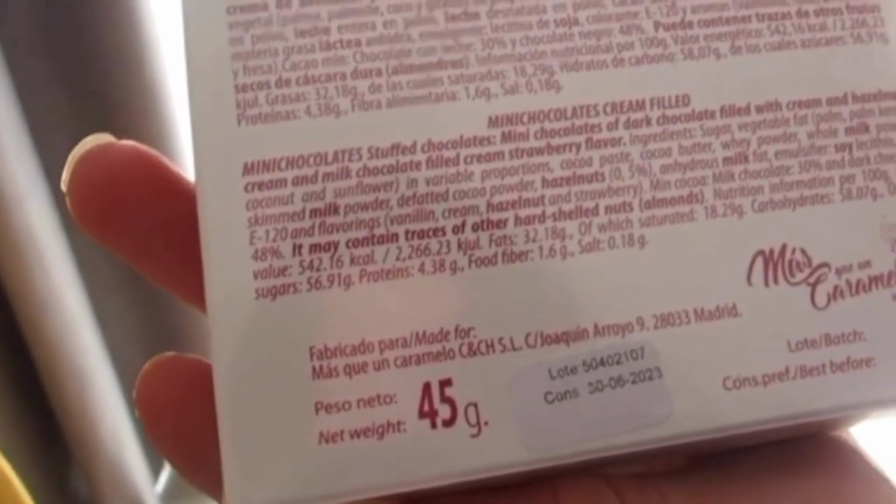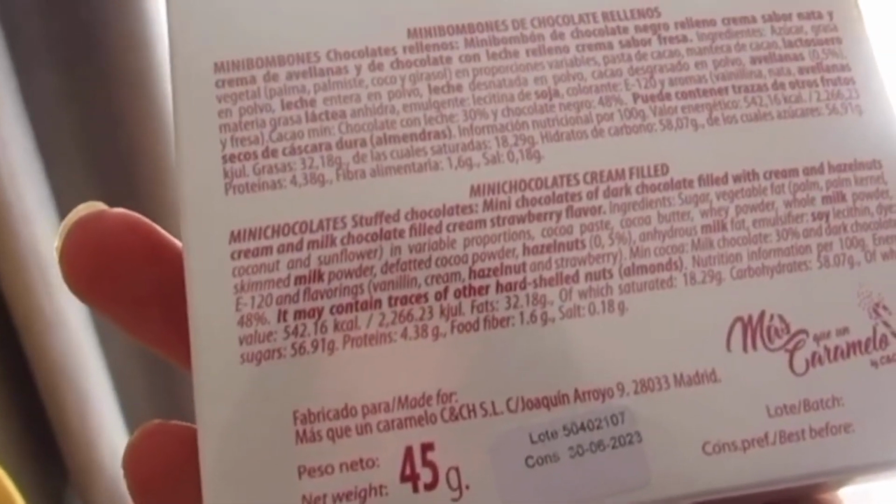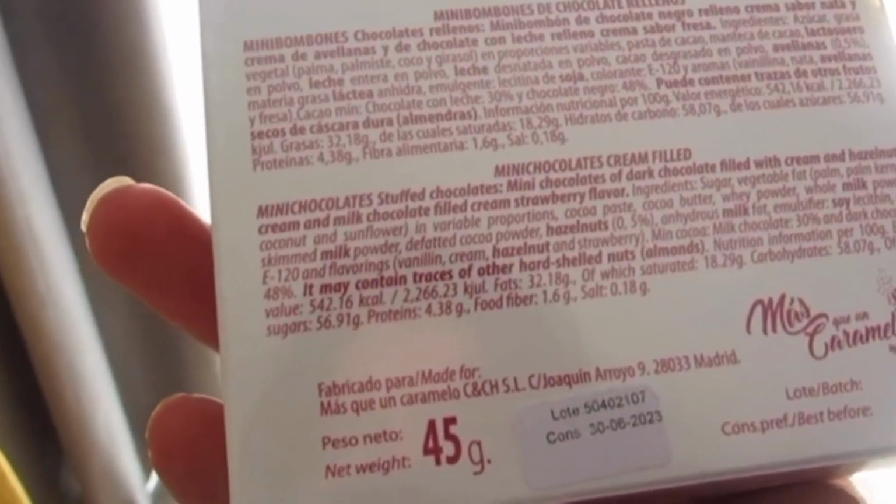I've got some champagne. I better say thanks to my parents for that. And two glasses. Celebrate. Love. What did you leave me? It looks like chocolates. Mini cream chocolates. Thanks.